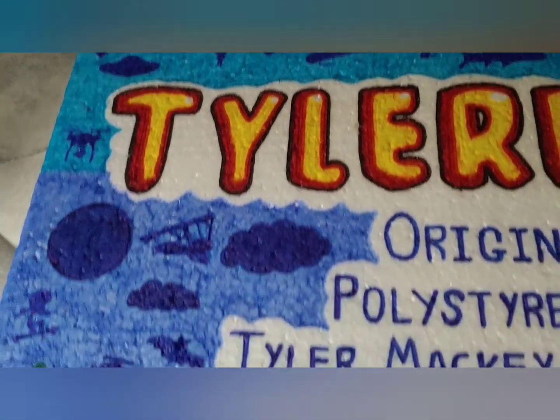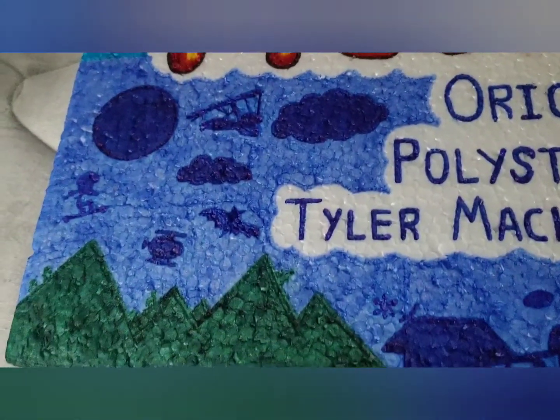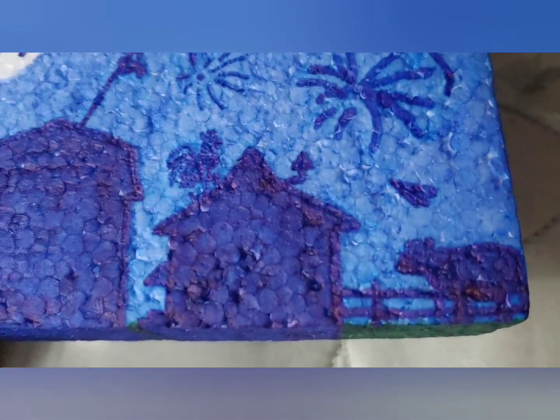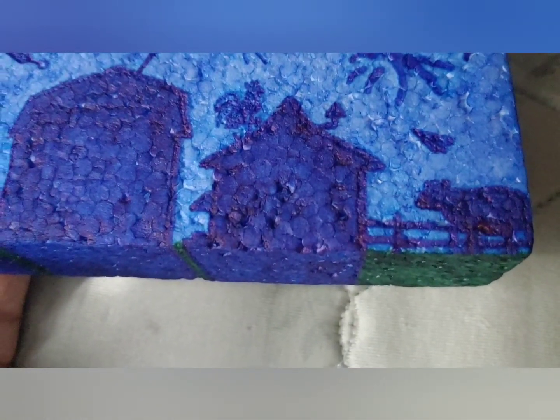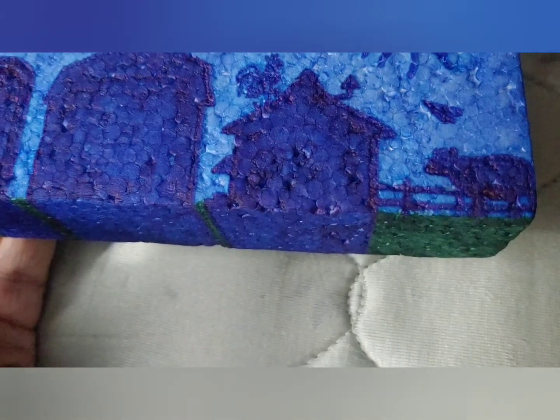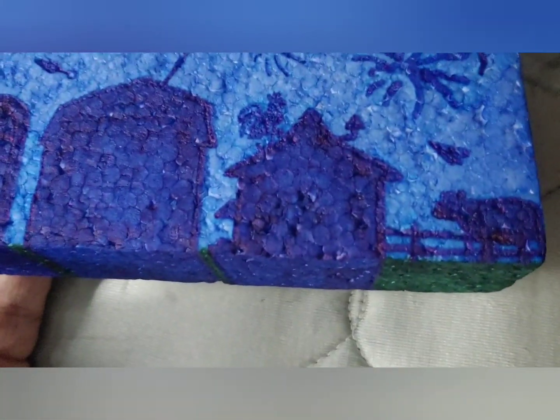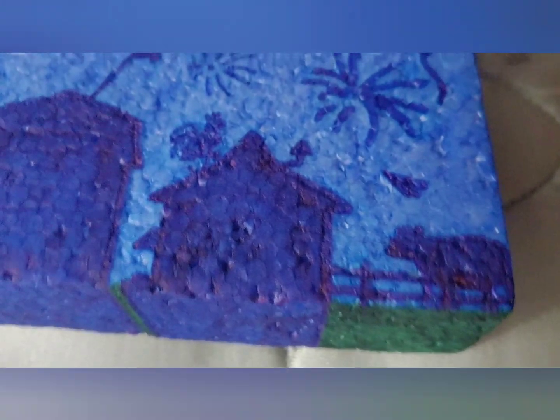I'm not quite finished with this styrofoam drawing for the sign. I just finished the front of this styrofoam drawing after spending primarily the morning. It was most intense during the noon to afternoon hours. After noon was when I had that Whopper, microwaved it for 1 minute and 20 seconds.